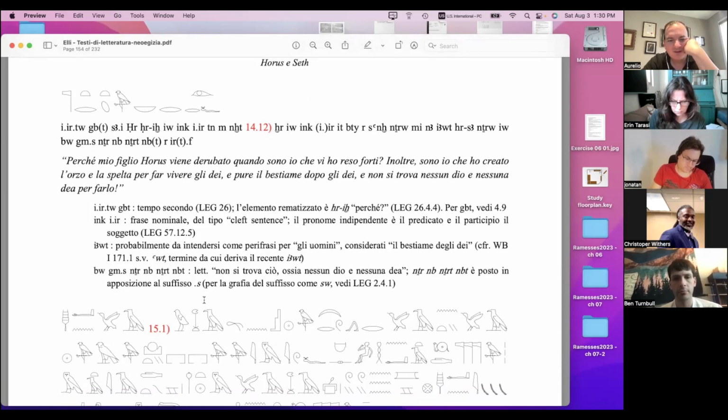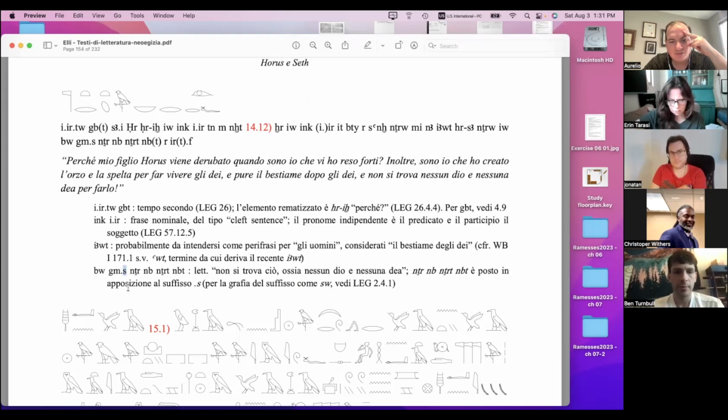Sounds, I mean, less clunky than what I had. Let's see what Ellie has. Boogemis, he takes it as a suffix pronoun, but that doesn't make much sense to me. So he takes the nechret nebet as an apposition. So as if this s was indeed the subject, and this is just like you have to imagine in modern parlance a comma behind it. Not can he or she, namely any god or goddess. That doesn't strike me as correct. Or you could take it as a passive. That's what he does. He says literally, there is none, or you cannot find here, whether god or goddess. It's a bit clunky.